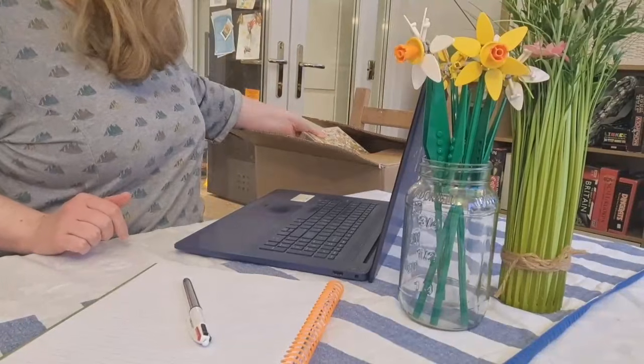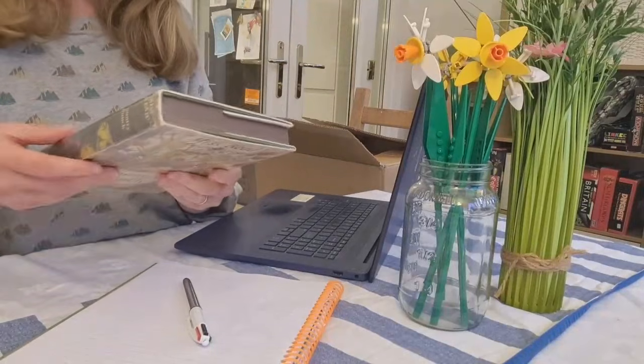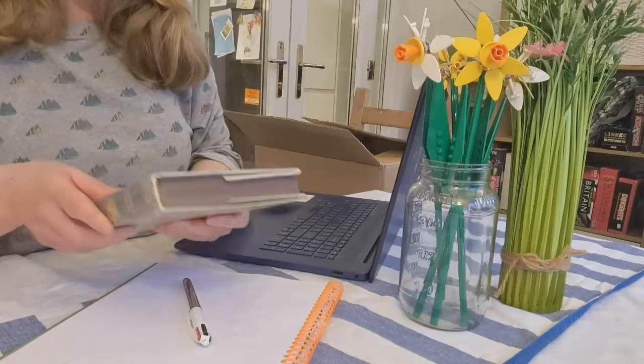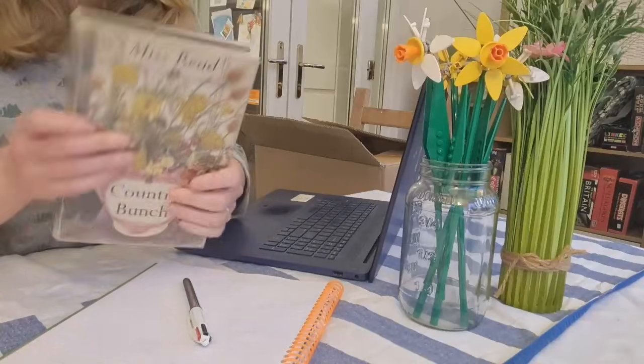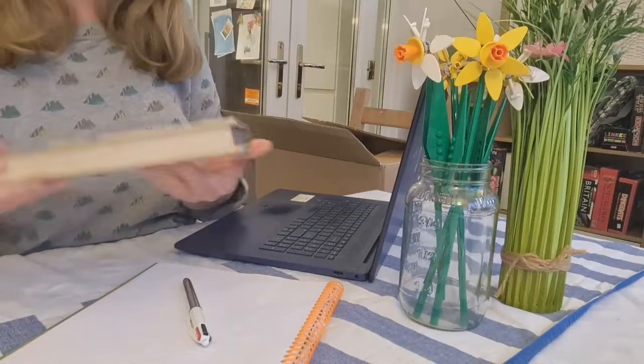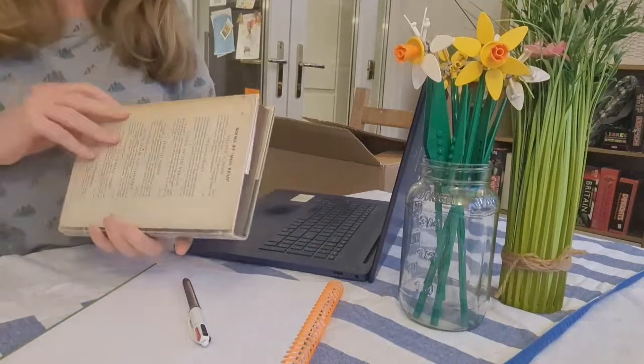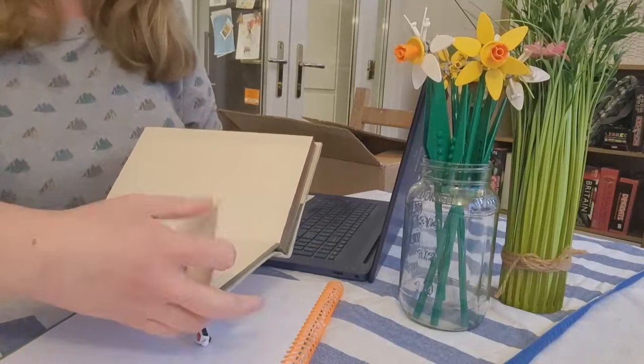Okay, what have we got next? Oh, this one looks like ex-library, because you can see it's already got the transfer seal on it. Looks like a transfer seal, it's not a book jacket. Ah, I see here, look. Can you see on the back here?